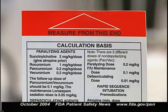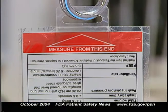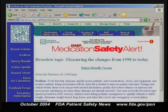Teach the staff to remember red to head when placing the tape alongside the child's body. And if the tape is laminated in plastic, be sure that the plastic doesn't extend beyond the red arrow, because that could change the measurement starting point. You'll find the full ISMP safety alert on our website.